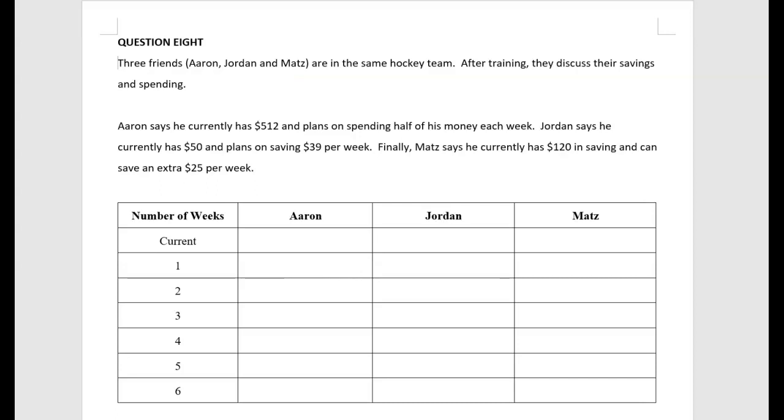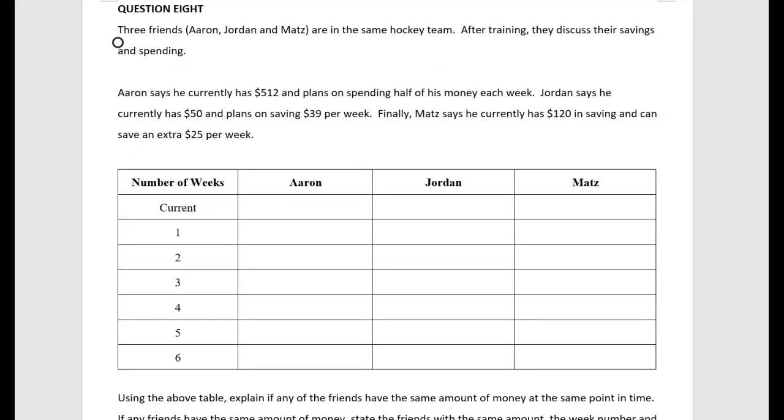So 3 friends, Aaron, Jordan, and Mats, are in the same hockey team. After training, they discuss their savings and spending. Aaron says he currently has $512 and he's going to spend half of his money each week. Jordan has $50 and he's going to save $39 per week. And Mats has $120 and he's saving $25 per week.